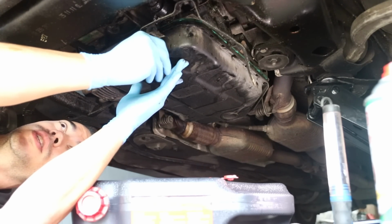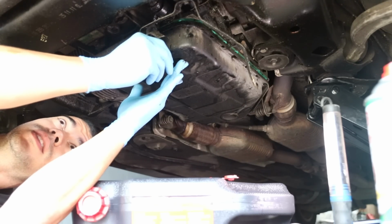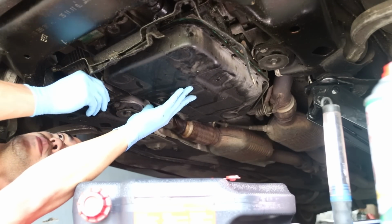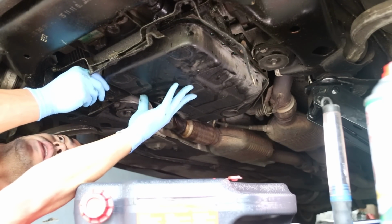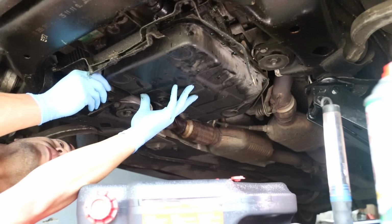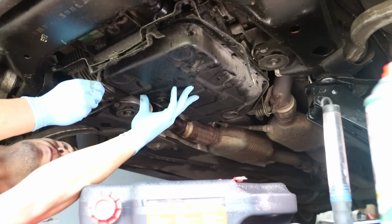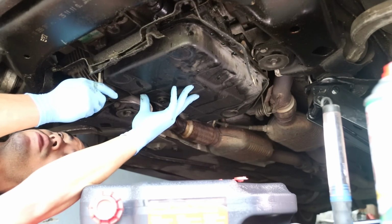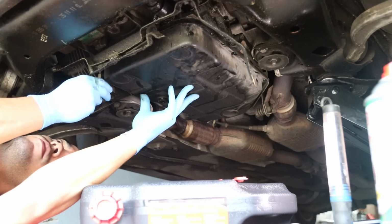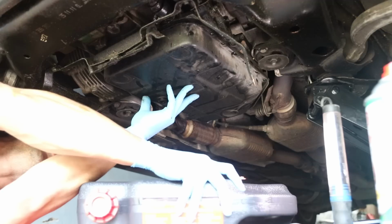I hope every bit of this car is like this. It seems like it is, but I hope every bit is like this. All right, there's that one, and we got one more. Now there should be a lot more fluid still in the filter. That's going to drop down here in a second, and hopefully I don't make a huge mess. I also think putting this pan back up by myself might be a pain, but we got it. All right, so last bolt out.